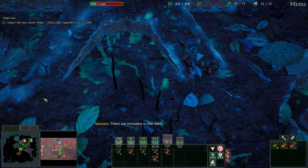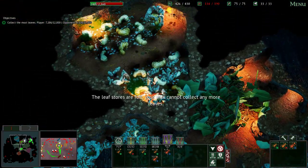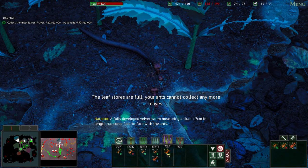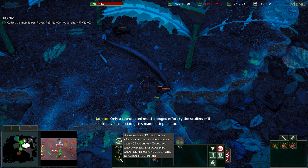There are intruders in the nest. A fully developed velvet worm measuring a titanic 7 centimeters in length has come face to face with the ants. Only a coordinated, multi-pronged effort by the soldiers will be effective in subduing this mammoth predator.